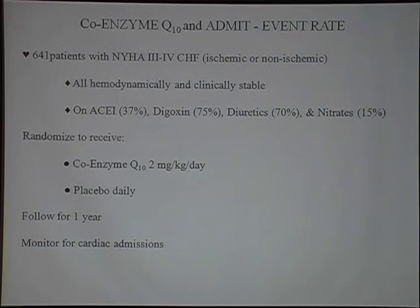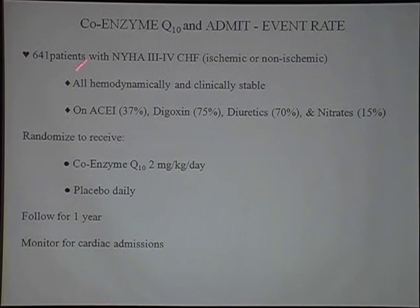Coenzyme Q and admitting rate: 641 Europeans with class 3 or 4 heart failure, so they couldn't go two blocks or 2 flights without being short of breath. Many were short of breath at rest. They're on drug therapy as much as they could tolerate. You randomize them to CoQ, 2 milligrams per kilogram per day, about 150, 200 milligrams, or placebo. You reevaluate, you follow them for a year looking at the effect on admitting rate.